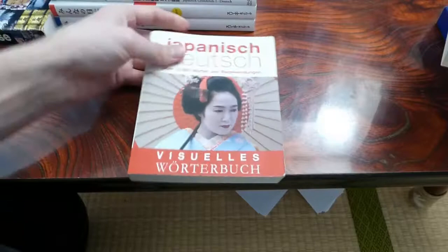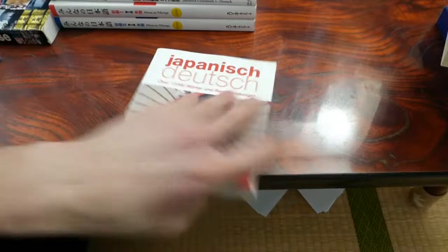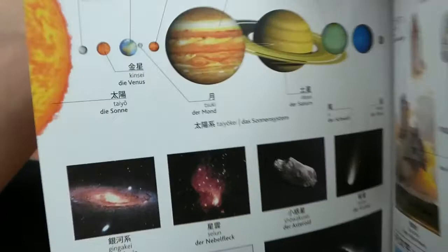It's a visual dictionary. They're really fun. They give you a lot of vocabulary. It says 12,000. I don't know if they're kind of double counting with that. I always assume they do, but, you know, still, even considering half, that would be, what, 6,000 words, so here's space, for example, the different names in the language.